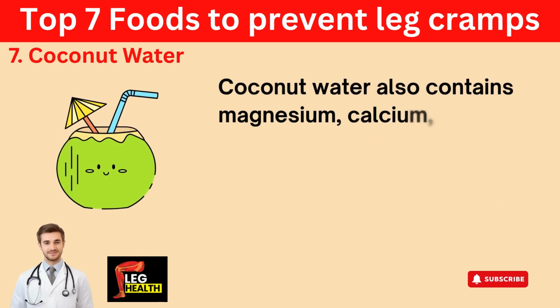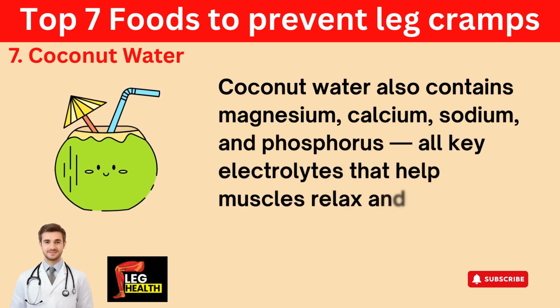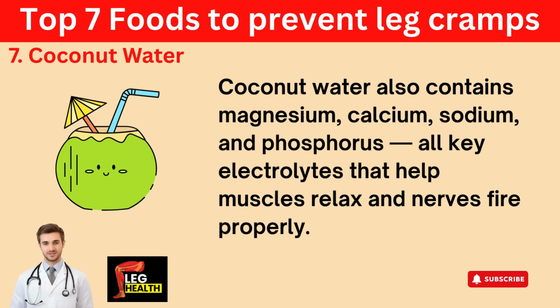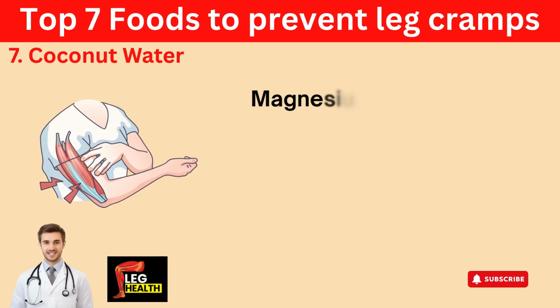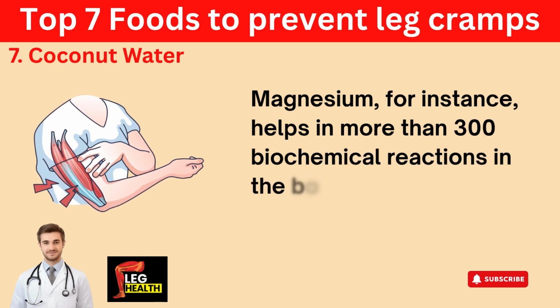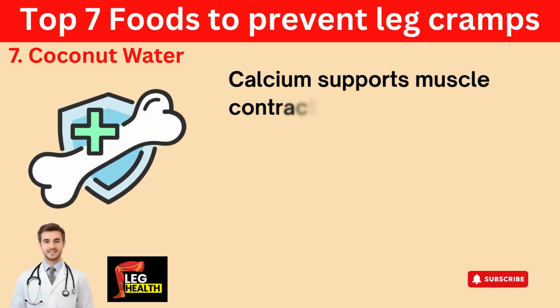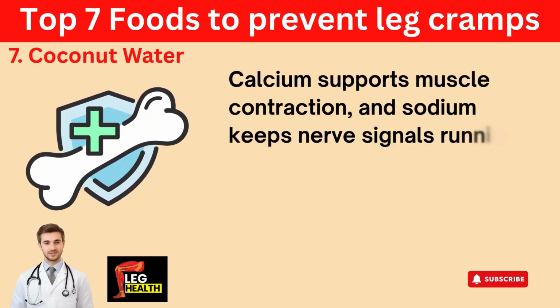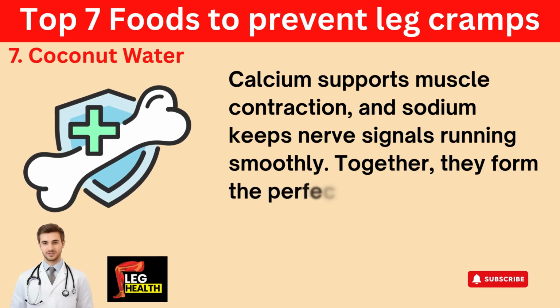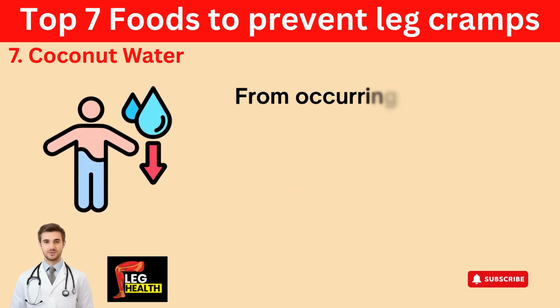Coconut water also contains magnesium, calcium, sodium, and phosphorus, all key electrolytes that help muscles relax and nerves fire properly. Magnesium, for instance, helps in more than 300 biochemical reactions in the body, including muscle relaxation. Calcium supports muscle contraction, and sodium keeps nerve signals running smoothly. Together, they form the perfect blend to reduce and even prevent leg cramps from occurring in the first place.